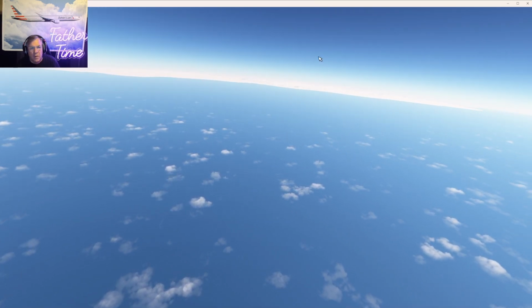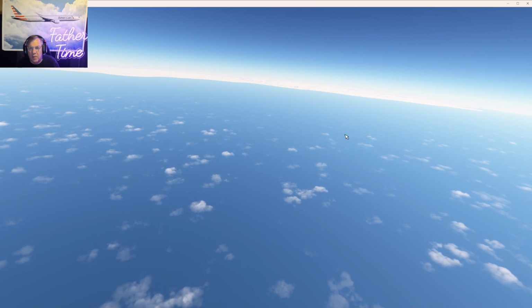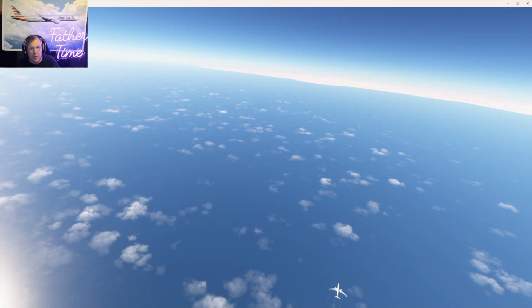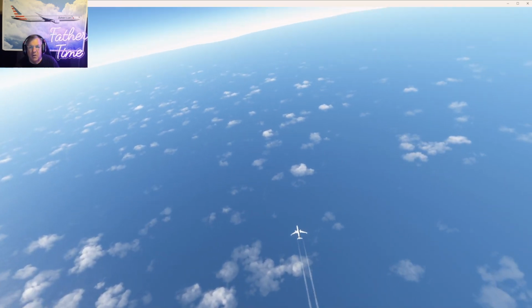Greenland, not so green right now. Nice clear day. We ought to get a nice view. It's quite spectacular, honestly, when you see it.